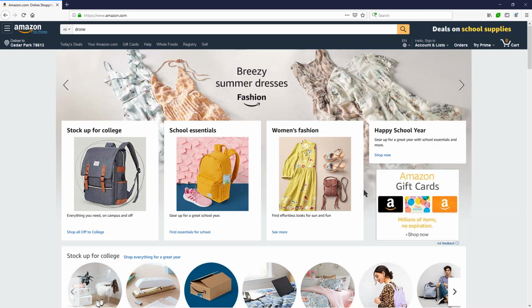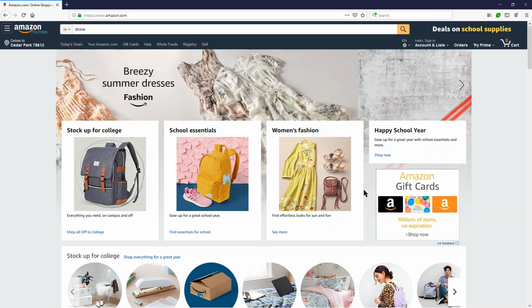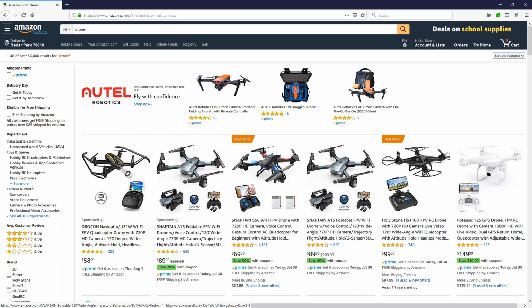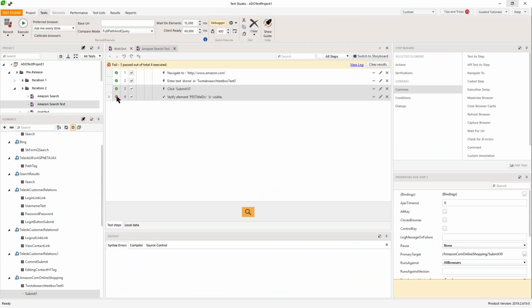Now, Test Studio naturally has a timeout. So we're giving it up to 15 seconds by default to locate the element. In this case, it's looking for the magnifying glass. And if it can't find it in 15 seconds, it will fail the test. All right, so we did have a failure here.